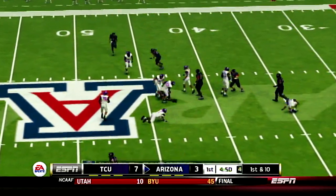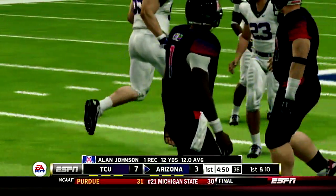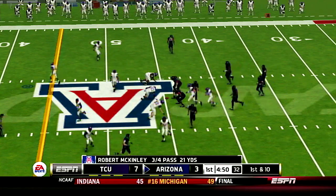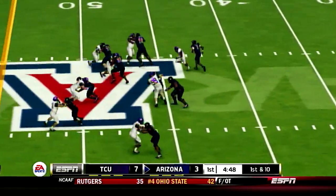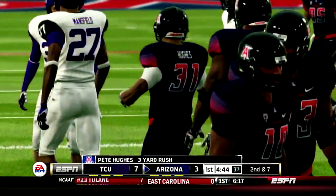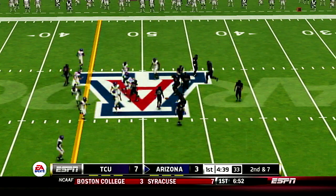Fires out to his wideout. And they make the stop at about the 45. They'll bring him down at the 48. That's good for a gain of 3 yards. That'll make it 2nd and 7.